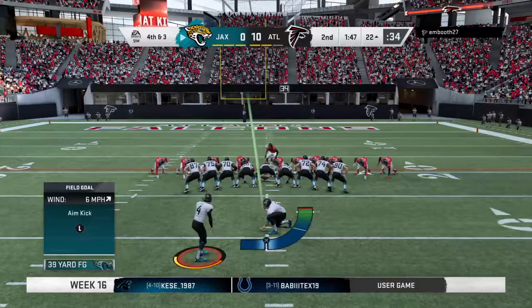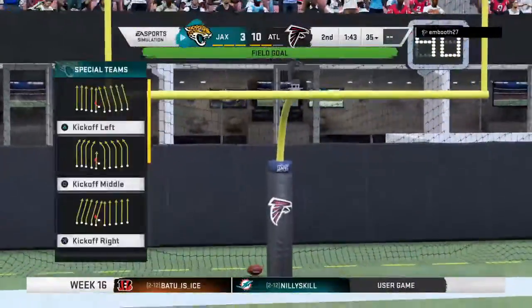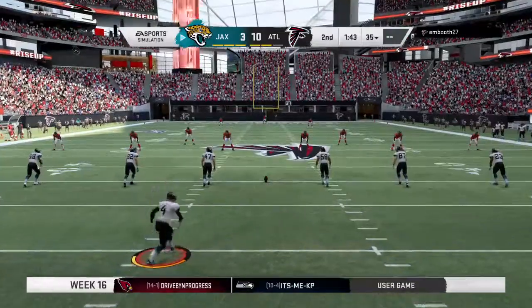It's a 39-yard attempt right hash. And Lambo will put this one through, and they get themselves on the board here. It's 10-3. A dozen plays on that drive that ends with the field goal.